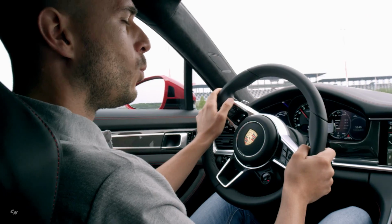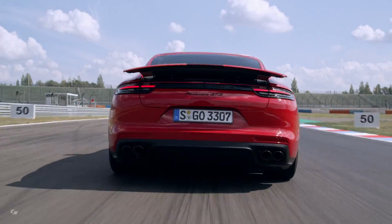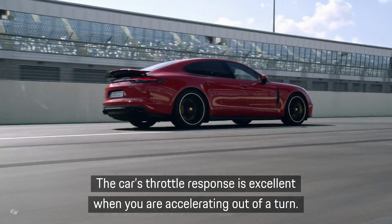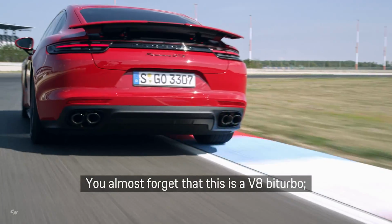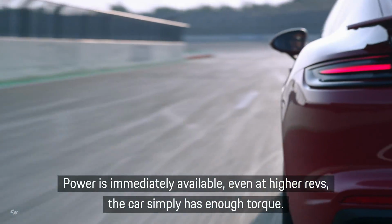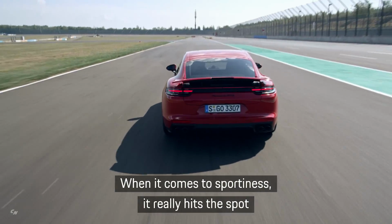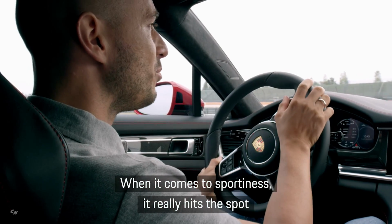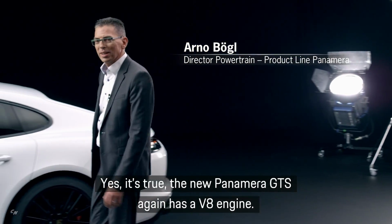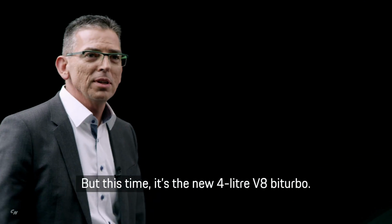What about the engine? The sound rocks. The car's throttle response is excellent when you're accelerating out of a turn. You almost forget that this is a V8 bi-turbo. The feel is more like a normally aspirated engine. Power is immediately available, even at higher revs. The car simply has enough torque, and this is exactly what you look for in a GTS. When it comes to sportiness, it really hits the spot. Unfortunately, there was no cylinder downgrade. Yes, it's true. The new Panamera GTS again has a V8 engine, but this time it's the new 4-liter V8 bi-turbo.